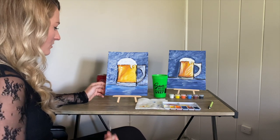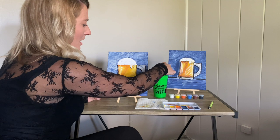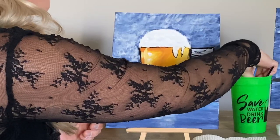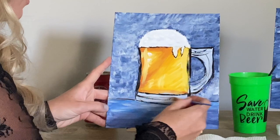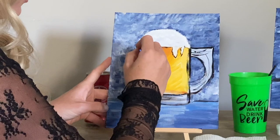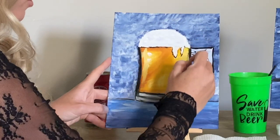If you want to outline the background of the table a bit more, you can do that too. What I would recommend now, and this is completely optional, is to grab that blue brush one final time, keep it semi-damp, and pat over that black, softening up some of those lines so they seem a bit more blended and a bit more purposeful.